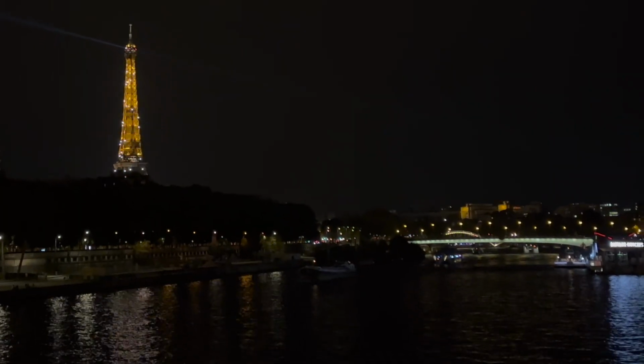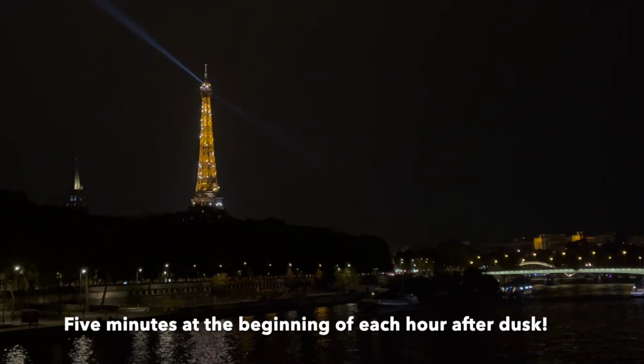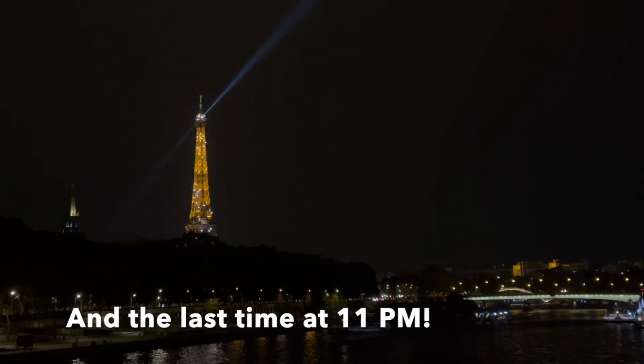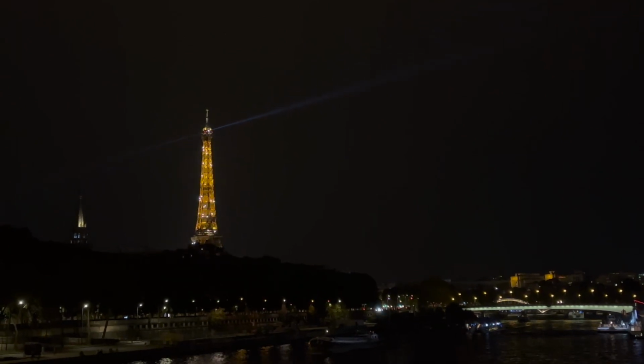And then what we were waiting for a long time happened. The hourly sparkling of the Eiffel Tower. I think it happens for 5 minutes every hour in the evenings. I mean, it's the Eiffel Tower and it's sparkling. What more could you ask for?